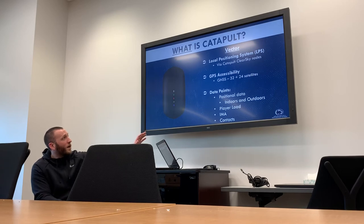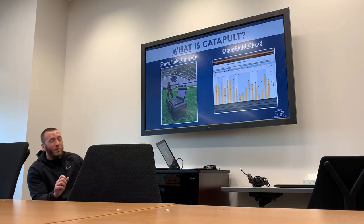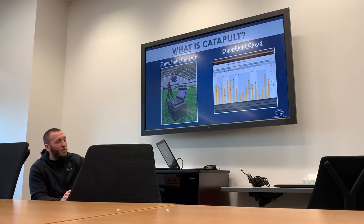So we talked about the hardware, the devices. Now going into the software very briefly, right? There's two different applications we look at when we're using Catapult. One is the Open Field Console, right? That is actually issued on a Catapult laptop. They give you a laptop, they have the software added on there, right?